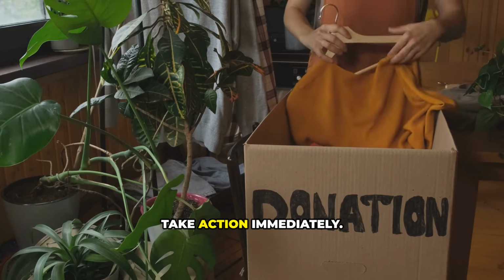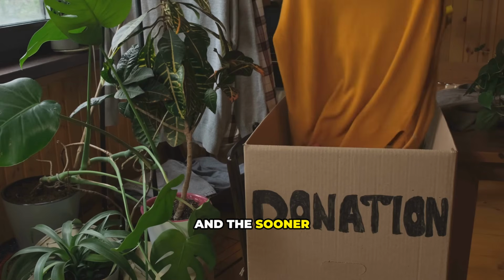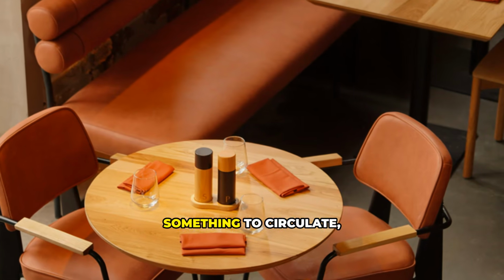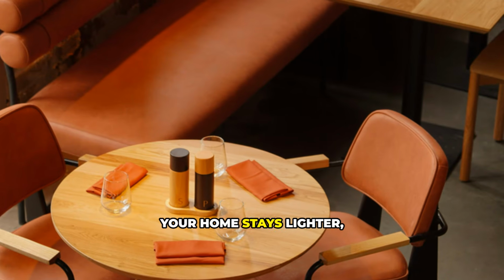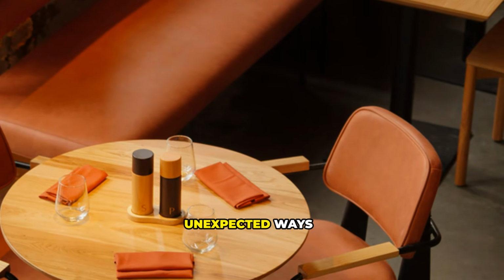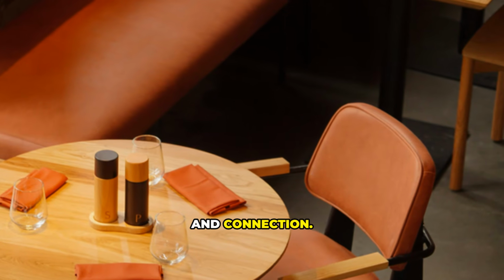3. Take action immediately. Don't wait for the perfect time. The sooner you share, the sooner your space breathes, and the sooner someone else benefits. 4. Adopt a sharing mindset. When you think of abundance as something to circulate, clutter stops accumulating. Your home stays lighter, your energy feels freer, and you begin to see that what you give away often comes back in unexpected ways. Not necessarily as things, but as joy, gratitude, and connection.